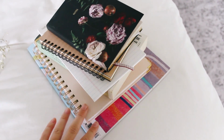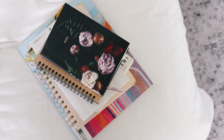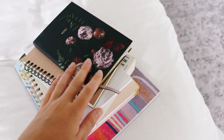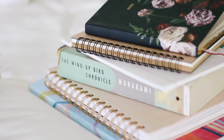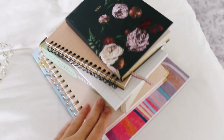Books, notebooks, magazines, anything like this, they're really great props in your photos, especially if they have pretty covers like this one, or even the plain covers are great to place things on top of. So you can just look through your book collection and see what you have that would look good in a photo.